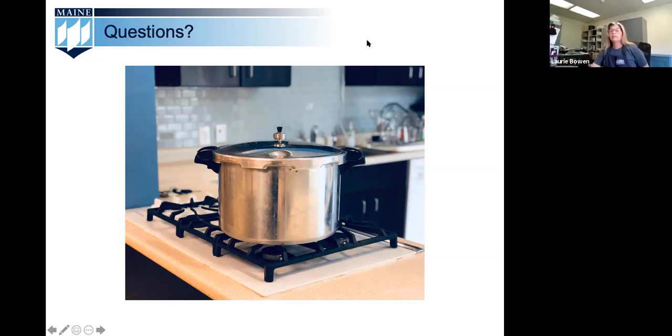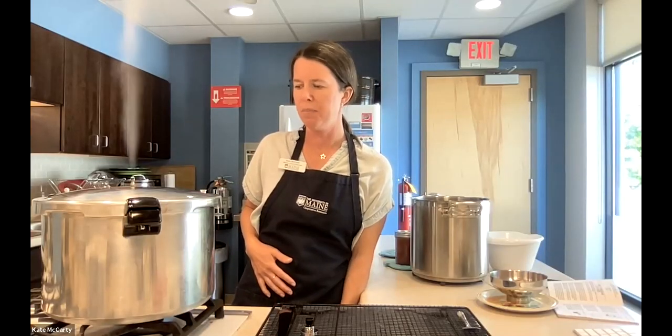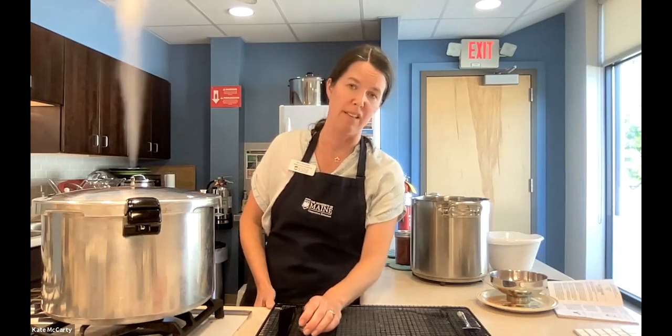Okay. Now about the lids, do you do anything to sterilize the lids? Oh, great question. Thank you for bringing that up. The lids and jars, we don't need to sterilize ahead of time. The pressure canner process is very intense from a heat standpoint. And so everything becomes sterilized during the canning process. So no, you do not need to sterilize your jars ahead of time. And I just wash the lids and set them aside.